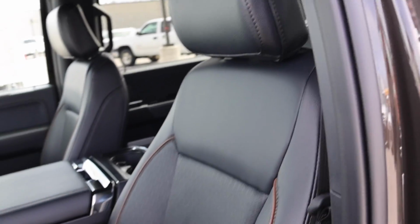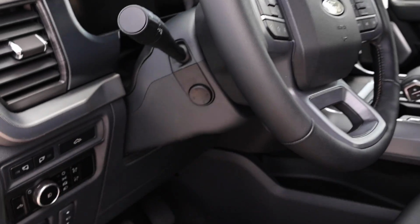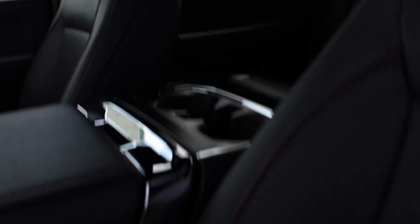Believe it or not though, no tilt headrests. Not sure if that's available on the Lariat. I know on the Lariat Ultimate on the Super Duties it does allow for that. But power steering column, power pedals, all this stuff comes standard. You do have a grab handle, and shockingly, they have a black roof for the half tons. Why they don't do it for the Super Duties, I don't know why.